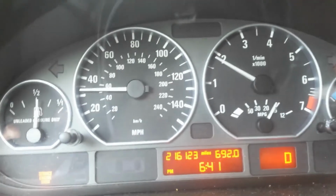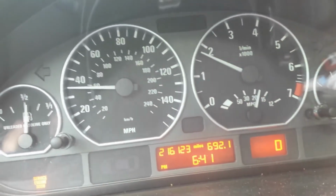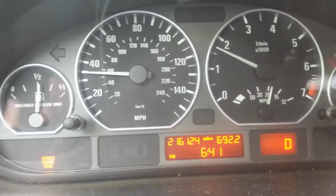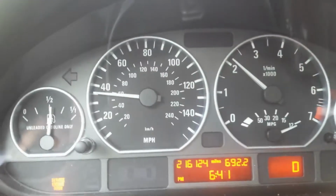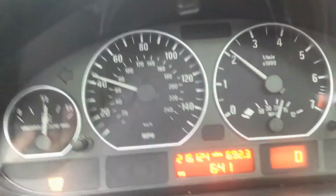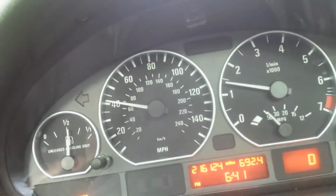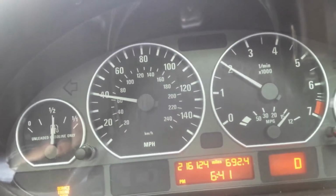So I'm running the check engine light, and I'm driving now, so I can actually show you how bad the issue is. I'm just rolling, so there's no issue with that. But if I accelerate hard to almost 7, like 6,800 RPM, then I'm going to have misfiring going on for about 3 minutes. The car will shake and run on 3 cylinders, and then everything will be normal again.